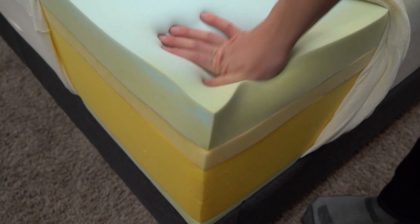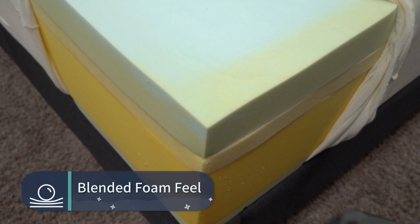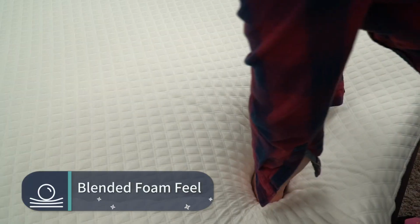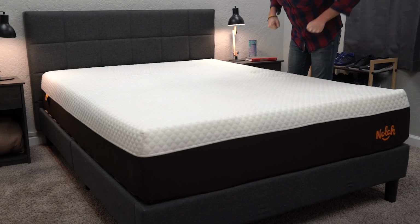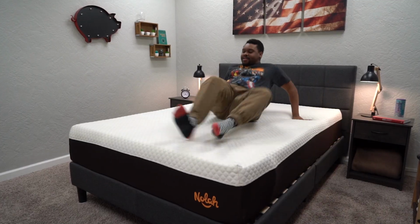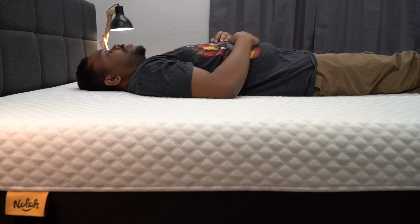So since the Nolah Signature 12-inch features a proprietary material known as Nolah Airfoam on top, it features more of a blended or mixed foam feel. We often describe this material to resemble a cross between a neutral foam and a memory foam, so you're going to be getting the sink-in, pressure-relieving, body-conforming elements of a memory foam, but it's going to be much more responsive and snap into its original shape almost immediately, kind of like a latex foam or more of a neutral foam. So that's why we say it's kind of a mix between the two.